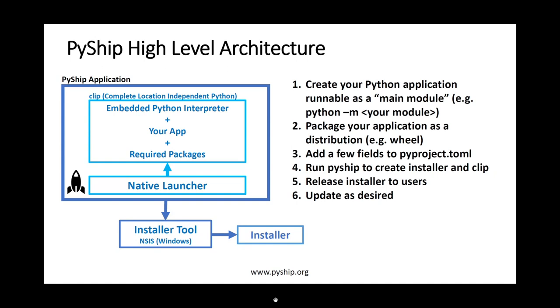Once you have your application as a main module in a Python distribution, such as a wheel, you need to tell PyShip a couple of things. First, you need to tell it your application name. It's best to do that in the pyproject.toml file. If you're using Flit, this has been already created for you. Also, you should tell PyShip if your application is a GUI or command line application in the pyproject.toml file. Once you've done that, you're ready to run PyShip.